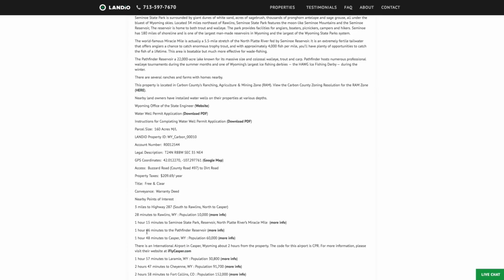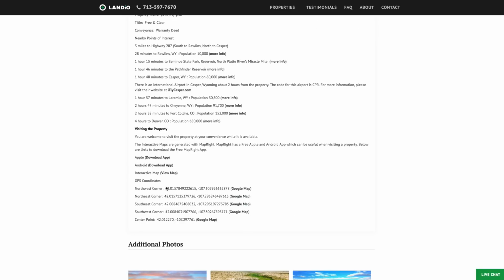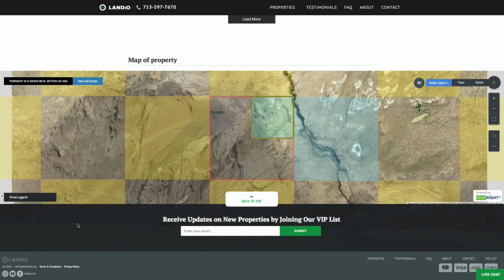Here are all the nearby points of interest along with links where you can view more information about those locations. We have the GPS coordinates for the 4 corners and the center point, and these links here will open up those GPS coordinates on a Google map. We have over 140 images of the property and surrounding area, along with this interactive map.